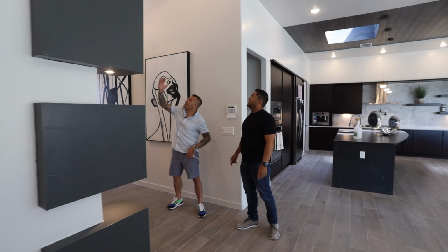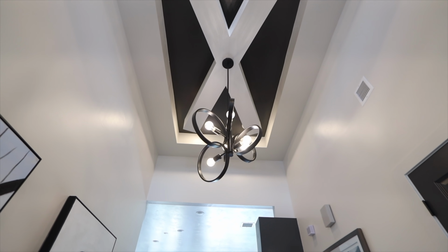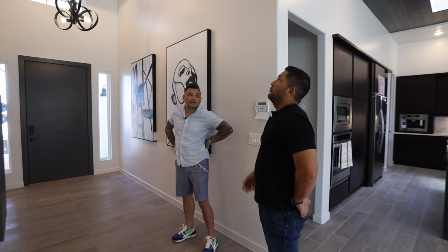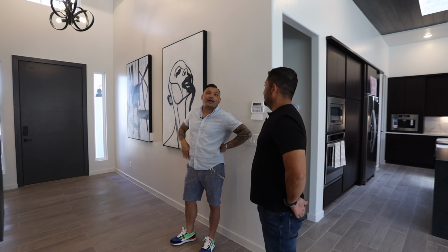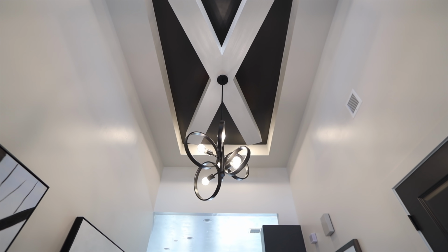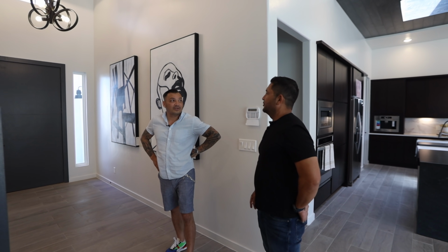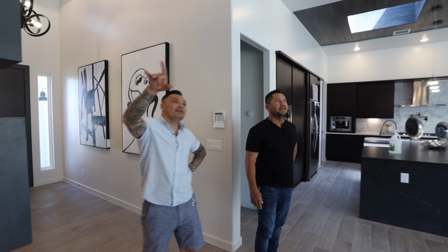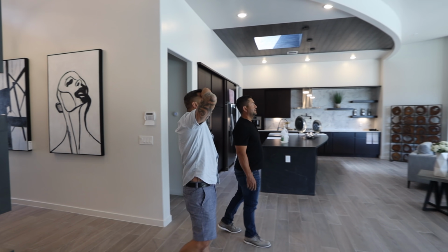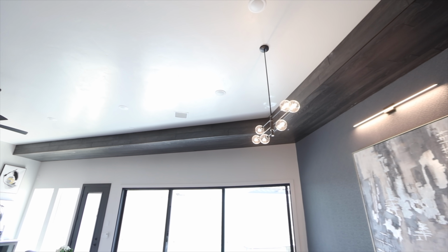Yeah. And also right above here with this tray ceiling, you got this X beam right here, which is kind of cool. What is this called actually? We don't have a name for it other than the X. X beam. There you go. The X. But I love the way it looks, and we keep implementing it. Yeah, I see that a lot in your homes. In the foyer. And take a look at this. I mean, look at the trim on all this. This is just gorgeous. I mean, very inspirational. This is unbelievable.